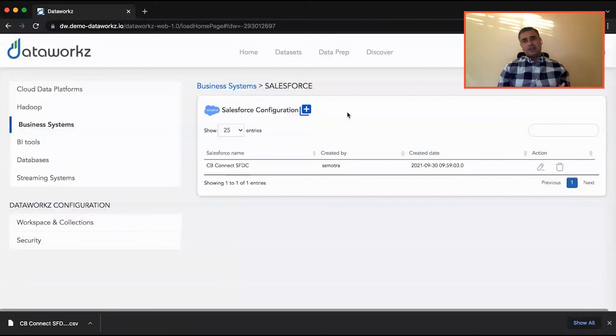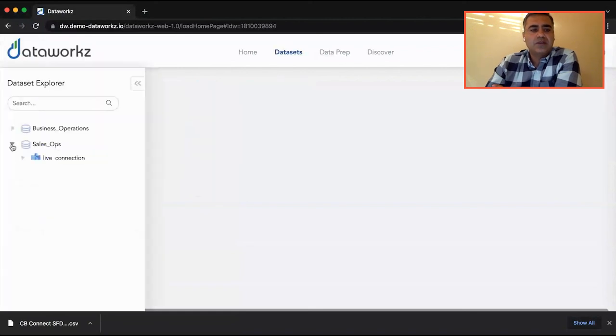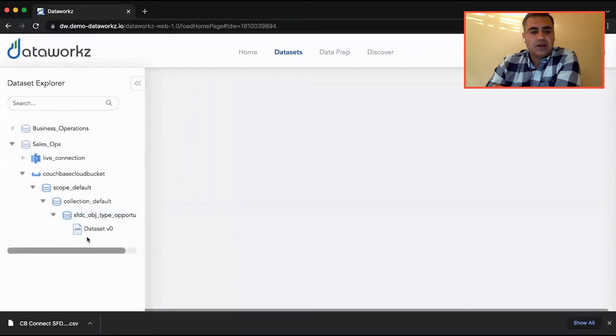The other interesting thing over here is that Couchbase is not just a destination. Couchbase can be a source as well, and that's what Perry was alluding to. In many cases, Couchbase has product usage data, telemetry data that is already stored in a Couchbase database. So just like we're using Couchbase as a destination, you can also look at data that is stored in Couchbase and, in a very similar experience, pull that data here. So we had created a brand new one here called SFDC underscore opportunity.